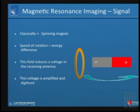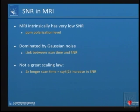So that was the quantum mechanical description. Classically, this is a spinning bar magnet, and the speed of the rotation is exactly equivalent to this energy difference. So this spinning field, through Faraday's law, induces a voltage in our receiving antenna, which we can then amplify, and again, it's exactly the same. So there's our signal. Just a quick word about SNR, because this is going to come up throughout the talk.